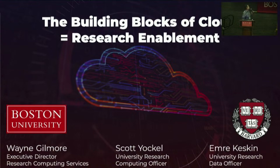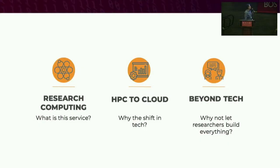So today we're just going to talk about a couple of the other building blocks, right? So how do we enable research computation for all the researchers at the universities that we support? There are three areas I want to talk about: what is research computing, the transition that we're going through right now, and that is accelerating, in terms of the shift from traditionally supporting HPC type workloads to supporting cloud workloads for the research community, and then where do we go moving forward?